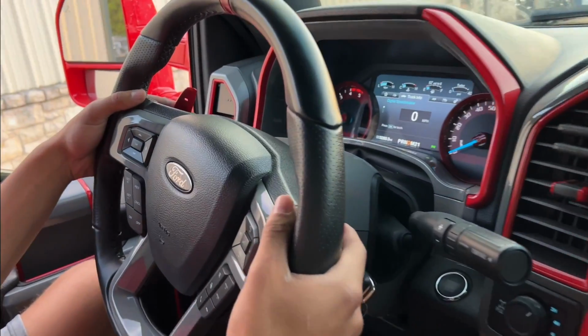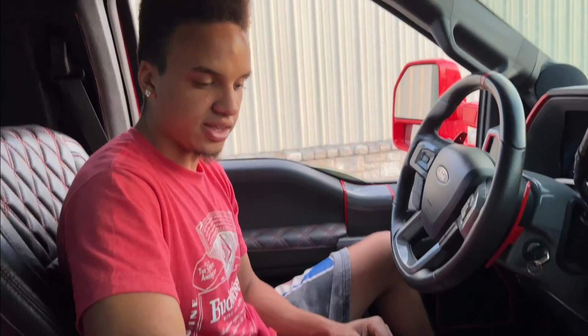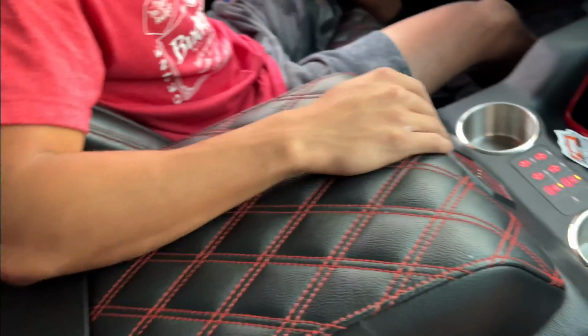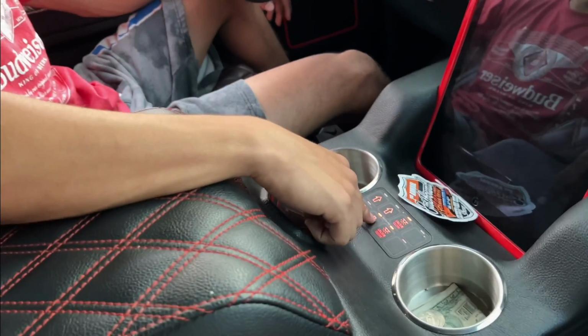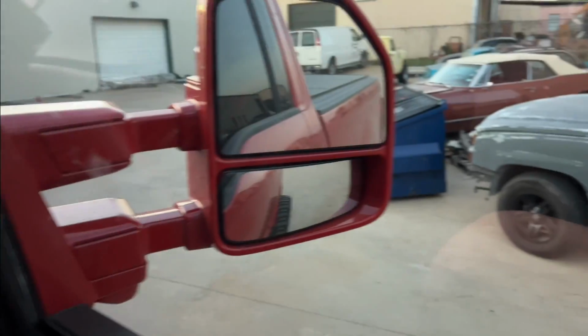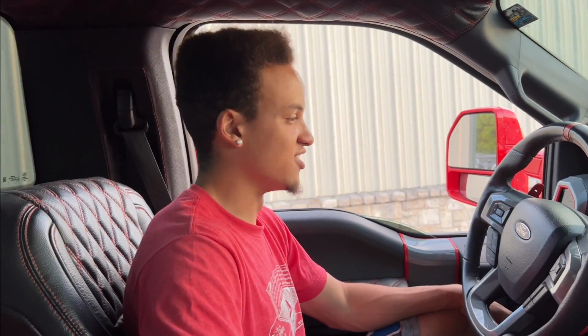This thing has freaking paddle shifters. This is insane. I've never seen these work. You put it in manual mode, you shift it with paddle shifters. That's freaking baller. It's like a Lamborghini, but a truck. Obviously, it's got the Anylevel, so you got the controller in this custom center console. So you go down, down, up. That by itself is insane.